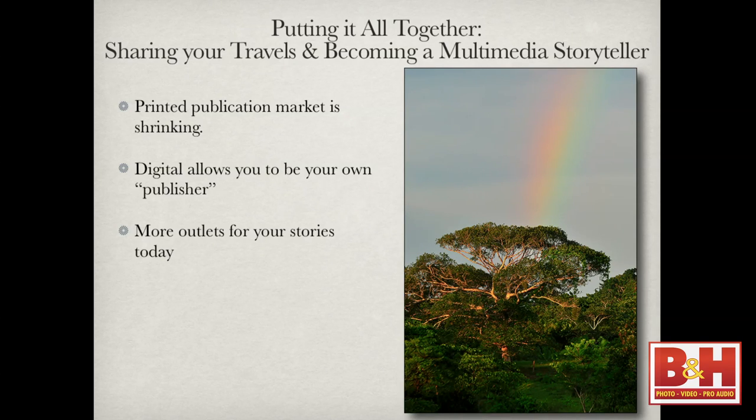But digital allows you to be your own publisher. So in a way, there's more outlets for you to show your work today as advanced amateurs than ever before. Websites, this kind of thing. So there's actually more outlets, websites, web galleries, and what a screen demands is movement and sound.